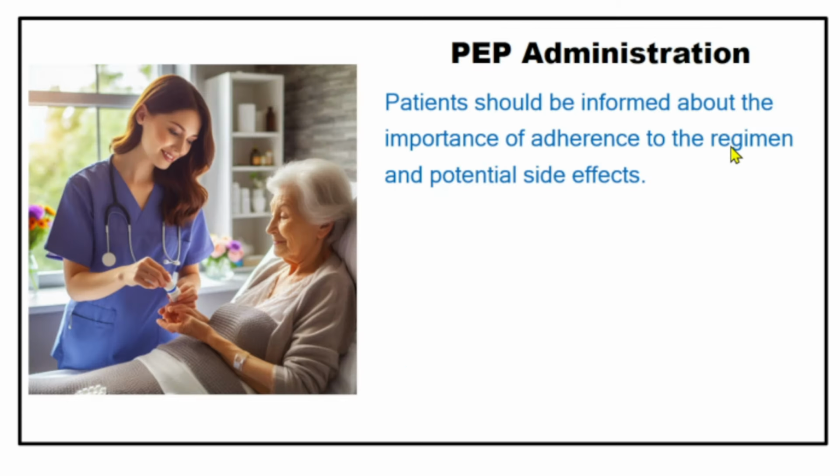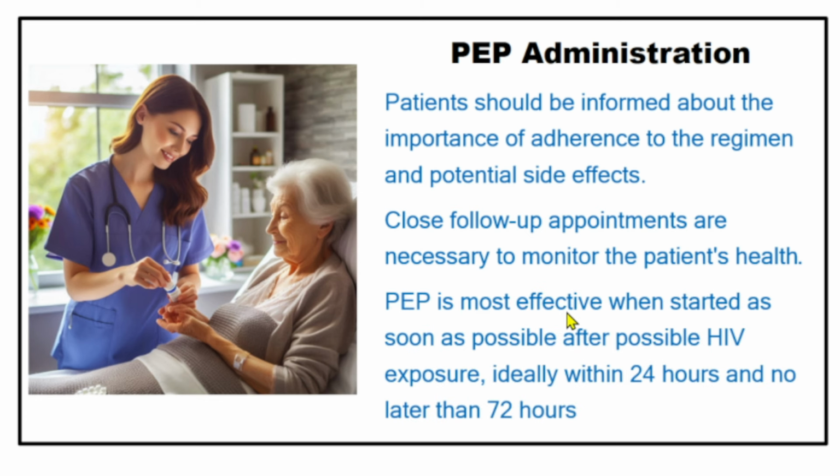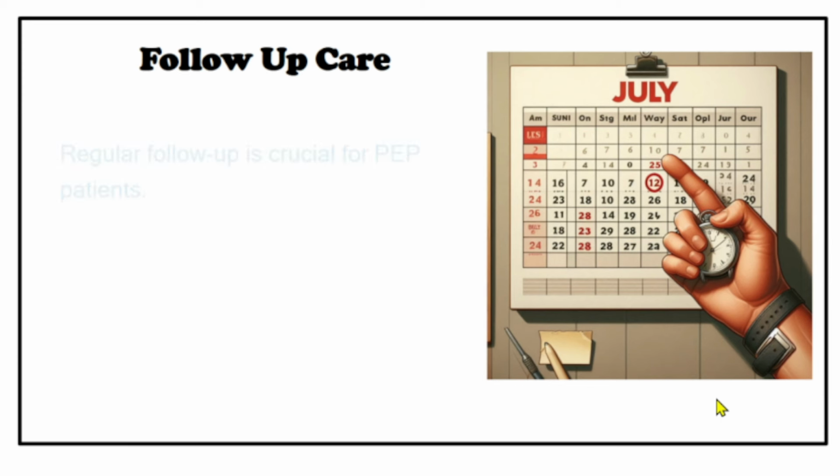Patients should be informed about the importance of adherence to the regimen and potential side effects. There is a chance of mild side effects with antiretrovirals. Close follow-up appointments are necessary to monitor the patient's health. PEP is most effective when started as soon as possible after possible HIV exposure, ideally within 24 hours and no later than 72 hours. Follow-up care is also important.